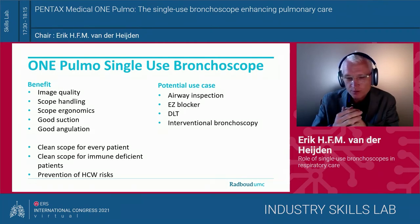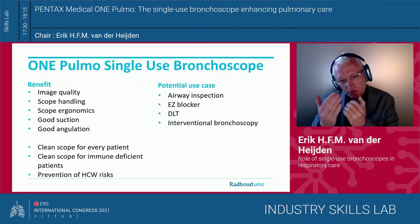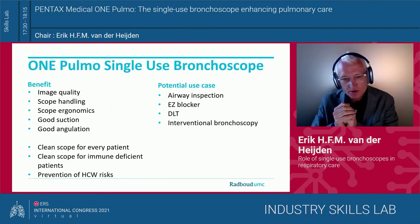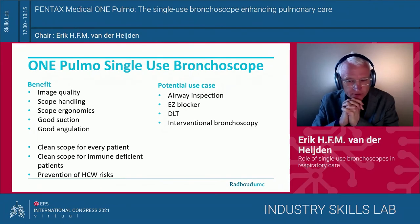And potentially you saw that I was keeping the cryo probe closer than you would do with a normal scope. I have more fear of damaging your scope in this case. Well, you throw away the scope, so you can hold the cryo a bit closer to the tip of your scope. And of course, the big advantage is that you'll have a clean scope for every patient.